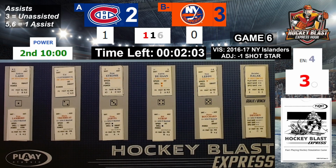Visitor scoring chance of a 16. Home goalie must make shot saves, so a 2 or 3 with a dot will do so for Ken Dryden. 2 will do so. Nobody flips, and we will move on to the next segment.